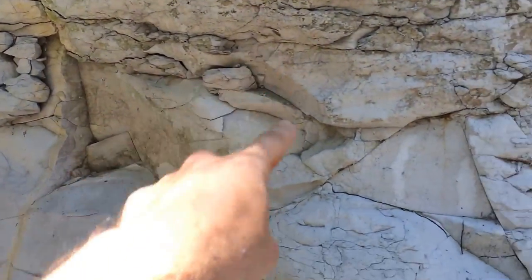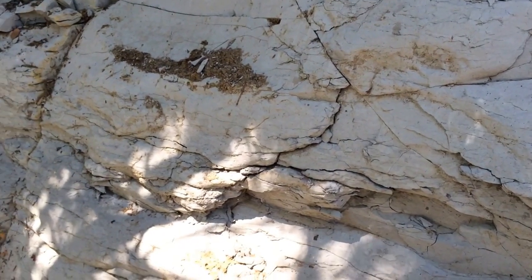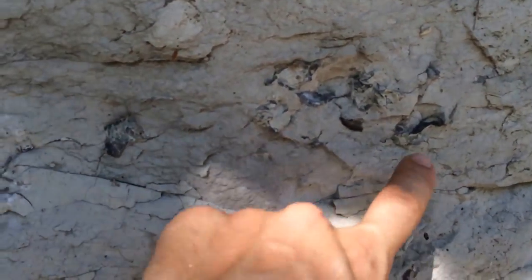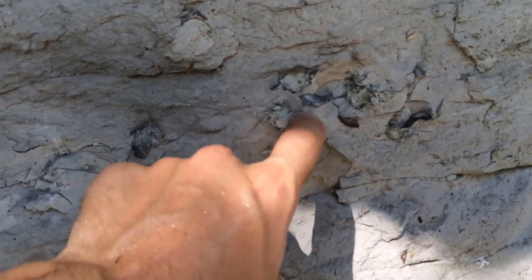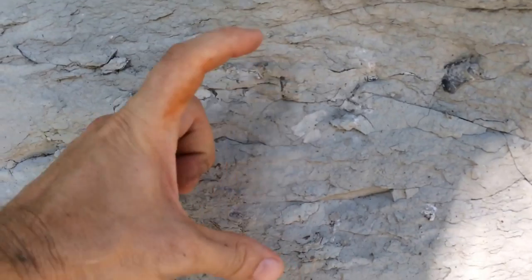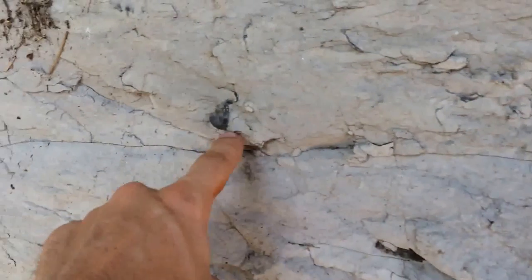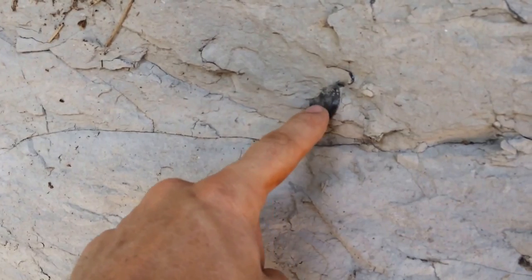Come through and break out some of this, or break out some of this, and see what we can uncover underneath it. And then also right here, and these are all fossil shells mixed up in it. These are all broken up, but I once found a real big sea urchin that was whole for the most part. Shell.